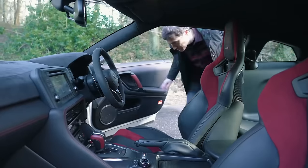So practicality wasn't high up on Chevrolet's priorities for the Corvette Z06 either. But at least you get some cup holders under a flap in the center console, like in the regular C8. The rest of the cabin is pretty similar to that car too. But there are a couple of important changes. So the Z06 gets its own bespoke steering wheel. It's still hexagonal like the normal car, but it says Z06 on it. And you can upgrade it to have carbon fiber on it and carbon fiber shifter paddles.